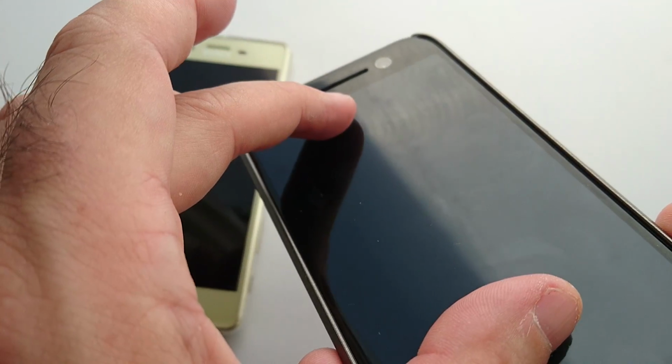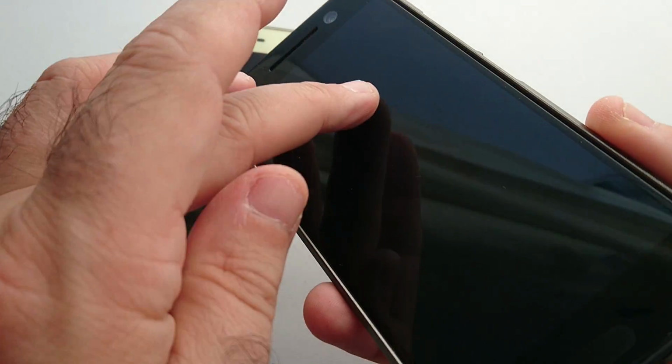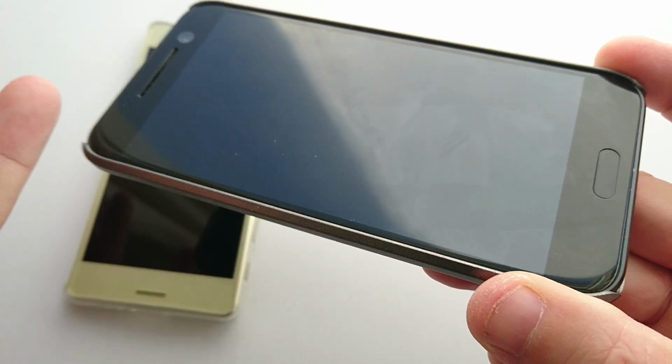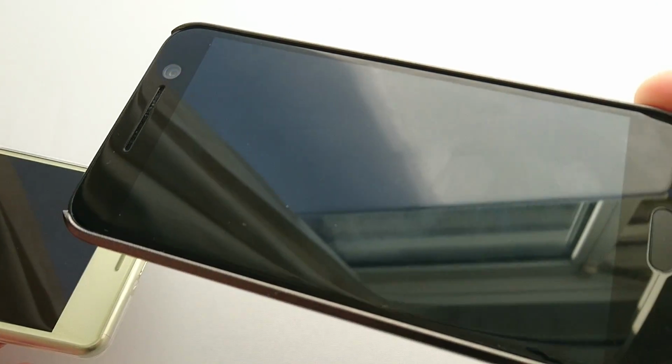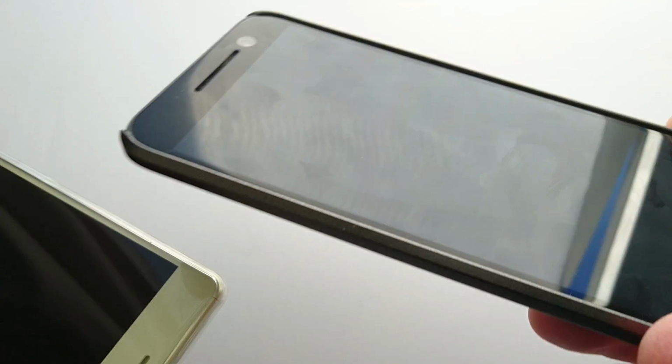I mean, people rave on about how the HTC 10 has got a 4K panel, so this screen is like a 4K screen. I mean, why? It's just ridiculous. You're never going to be able to tell the difference between that and that just because that's got more dense pixels. It makes no sense.